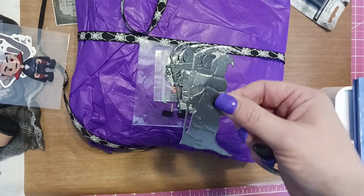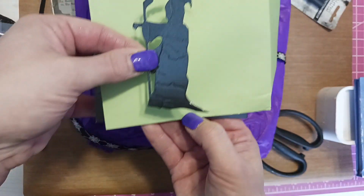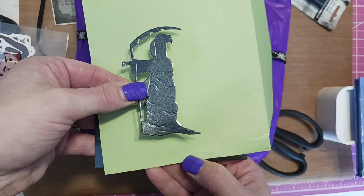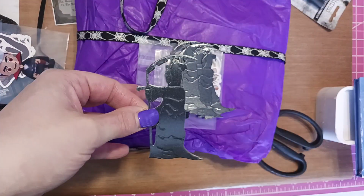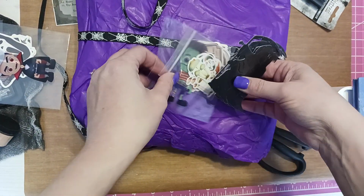Oh, I don't even know if you guys can really see that. Yeah, I'll show you on here. Look how cool. Oh, that's awesome cardstock. I love the cardstock, Diana. Don't be sorry about that. It's really cool.